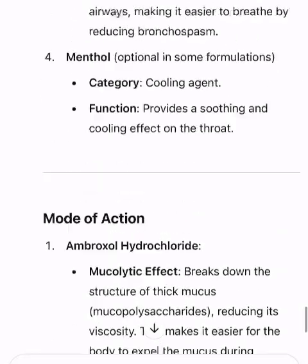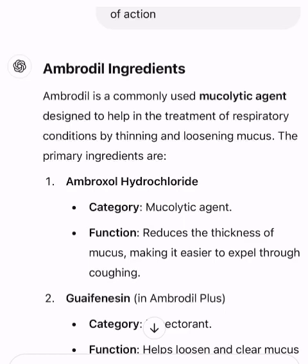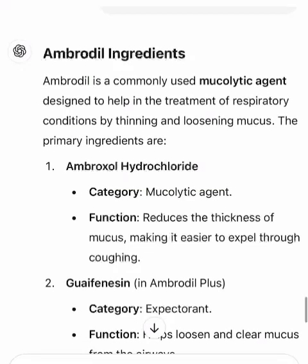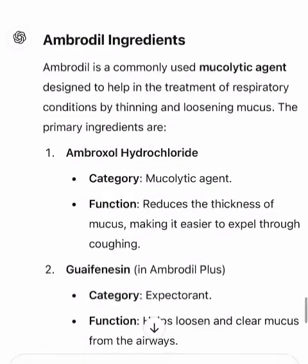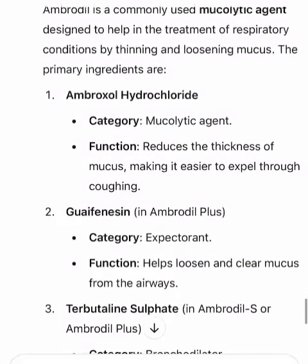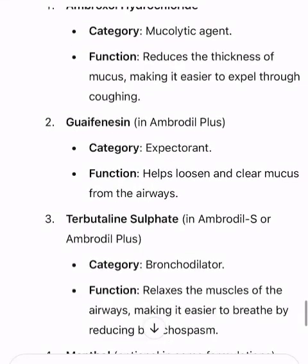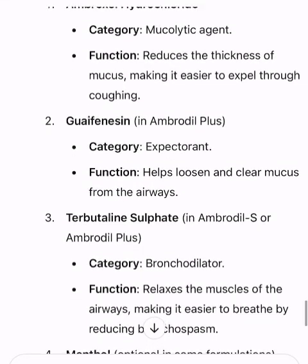Ambrodil is a commonly used mucolytic agent designed to help in the treatment of respiratory conditions by thinning and loosening mucus. The primary ingredients are: 1. Ambroxol hydrochloride, category mucolytic agent. Function: reduces the thickness of mucus, making it easier to expel through coughing.